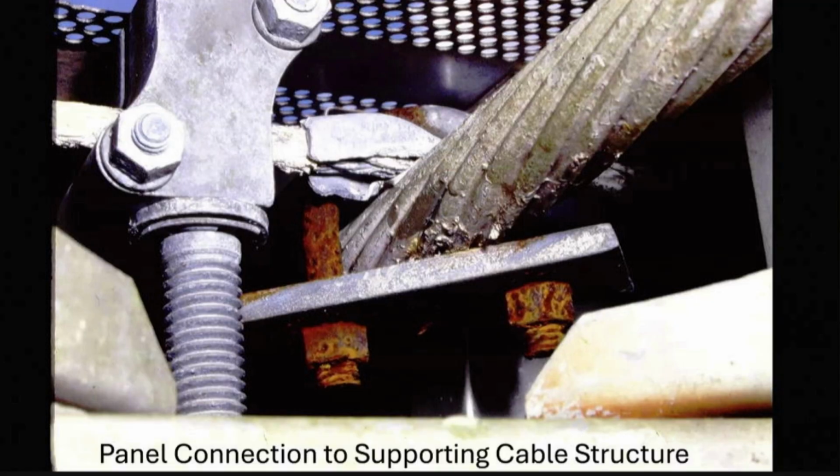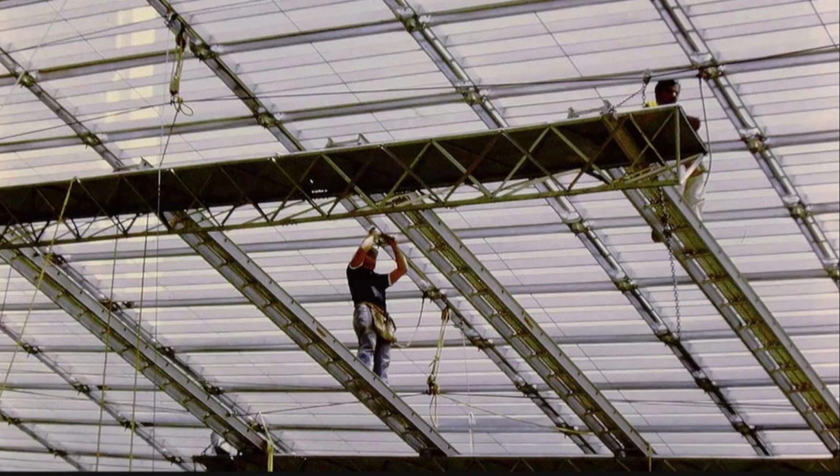The individual panels were connected to the support structure by this screw structure here, which allowed someone from underneath to lift or lower the corner of the panel. This rusted U-bolt was another problem that had to be resolved. This is the platform from underneath that would allow the workman to adjust the screw to adjust the panel position.